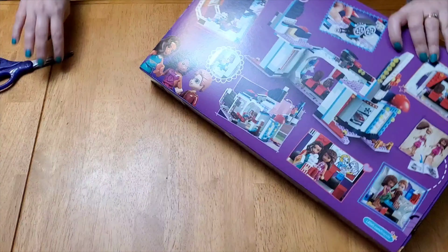Hi, this is Kelly, and this is LEGO Friends set 41448, Heartlake City Movie Theater. This set was provided to me by the LEGO Group and thebrickfan.com. This is a 2021 set, and it comes with 451 pieces. The set comes with three mini dolls, Andrea, Julian, and Amelia.